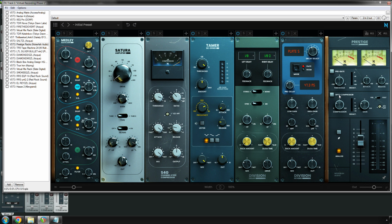And this plugin, the last time I checked, was still on sale for $29. So, should I keep it on the bread and butter list? Oh boy. I think I might have to.